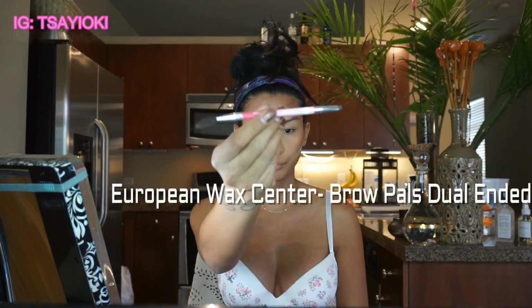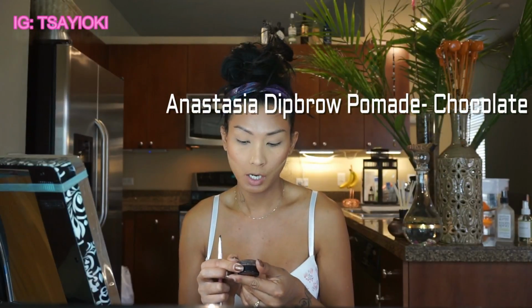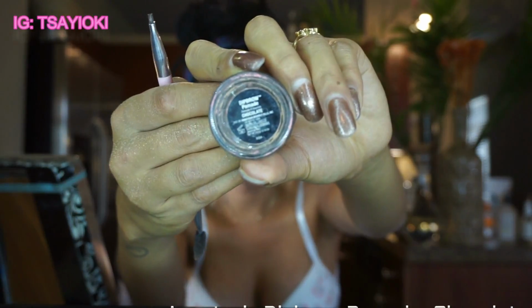Okay. I like to use a dual brush with the spoolie and the brush at the end. I will be using the Anastasia DIPBROW pomade in the color chocolate. Let's see if you guys can see it. So I will be using that.